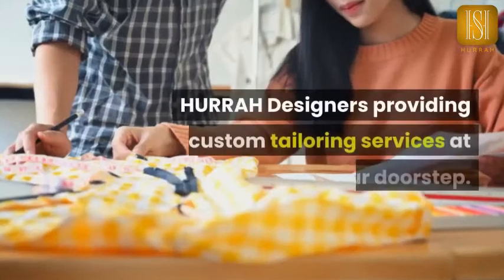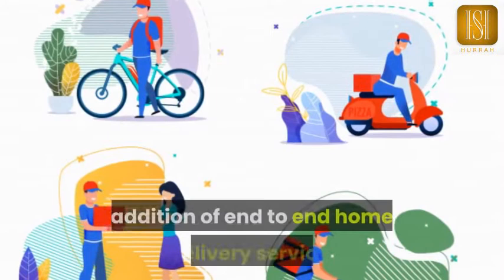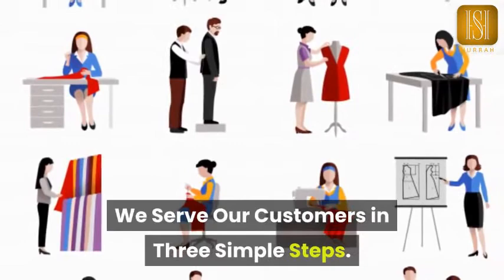HURRAH Designers providing custom tailoring services at your doorstep. We are a team of qualified designers and experienced tailors with the special addition of end-to-end home delivery service. We serve our customers in three simple steps.